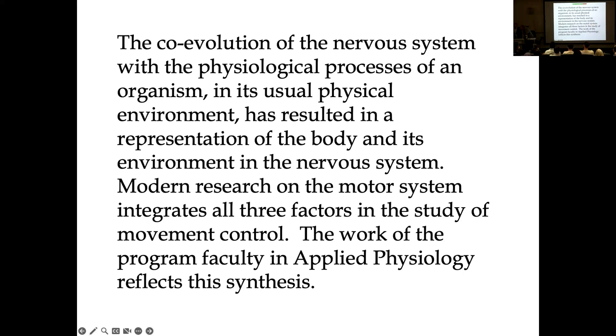Okay, this is a bit of a chunk of stuff, but it lays out the major thesis that I'm trying to get across. It's a truism to say that our nervous systems and our bodies evolved in the context of the environment that we're in. The central nervous system, which is responsible for overseeing everything in the body, or most of it anyway, has to represent somehow the properties of the body itself, as well as the environment that we're sitting in.